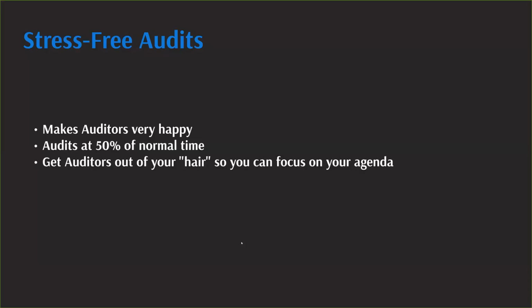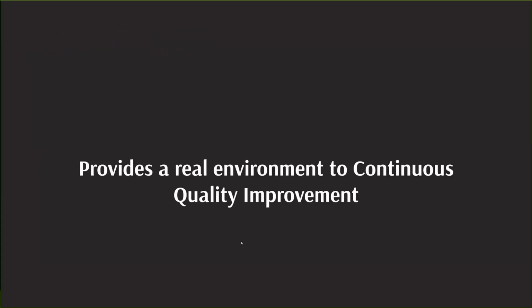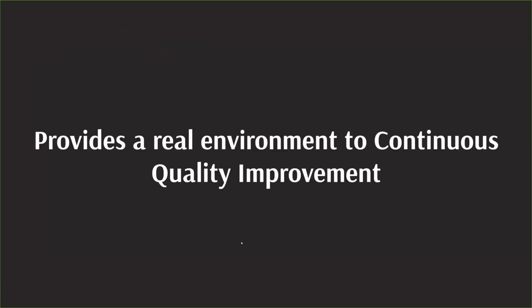So you can get back to managing your business and getting the quality parts through, and not worrying about digging out paperwork that might be in some off-site storage location. And we're actually getting auditors recommending us to companies they run into, just because they say, hey, this is such a nice system. This is what you ought to be using. So that's really helpful. We enjoy that.